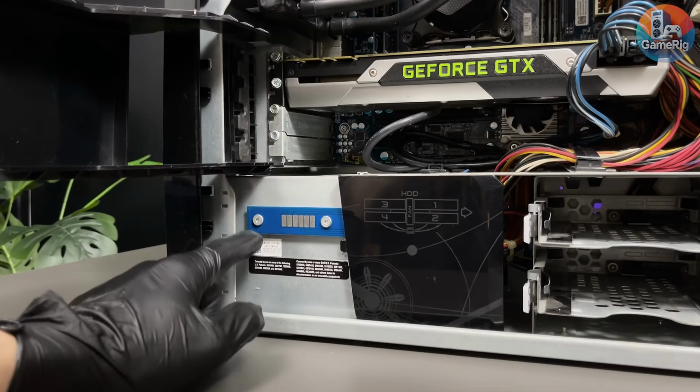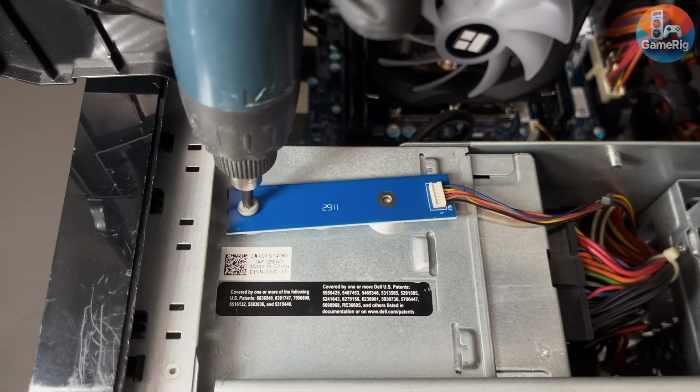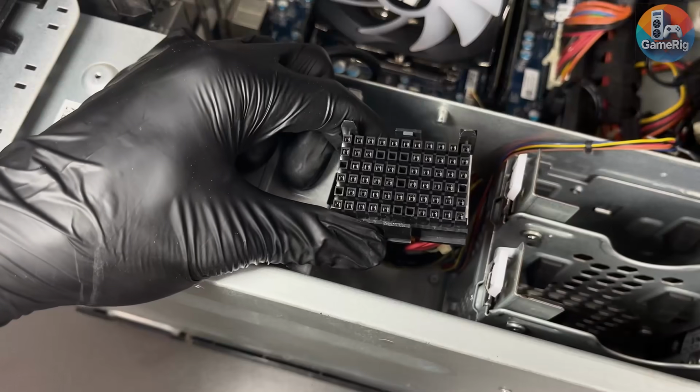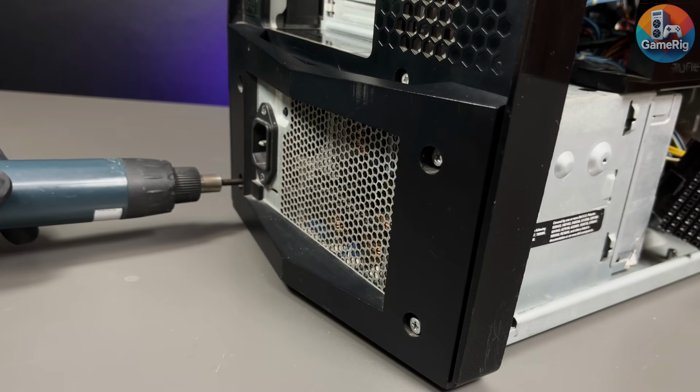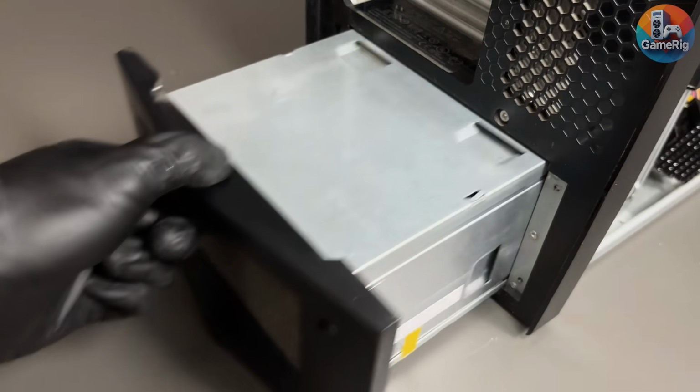The power supply is the original 875 watt unit, which is funny because this power supply alone probably weighs more than some modern office PCs. As for the CPU, we'll find out exactly what's inside once the machine boots.